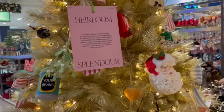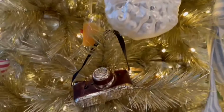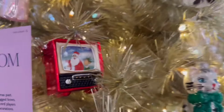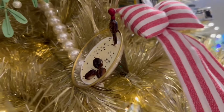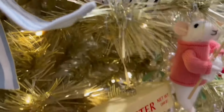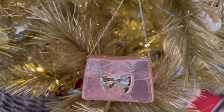So they're calling this the Nostalgic Daydream Christmas Past Tree, and you can see why. We've got a camera. We have an old TV set. We have a little martini glass. I love this little can, that's super cute. We've got a record player. We have a handbag, you guys. We've got a handbag in the little pink.